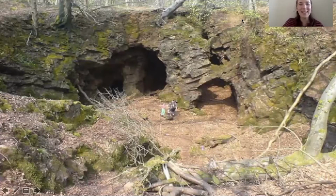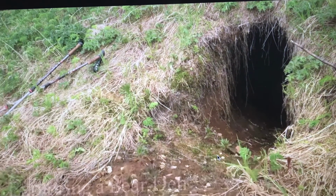So, bears live in dens, just like this one. Den. Bears build a den, and their den changes every year.